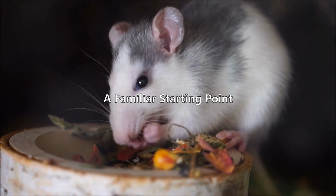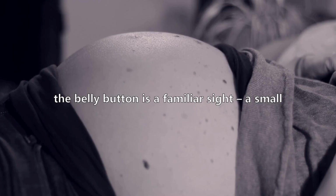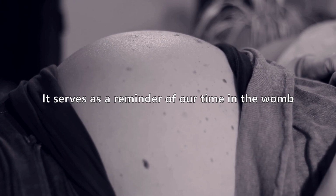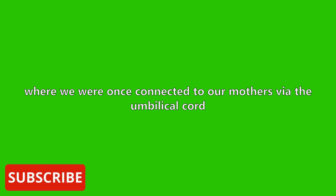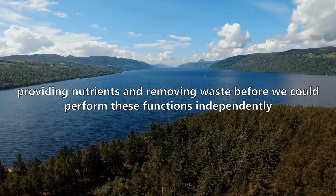For humans, the belly button is a familiar sight, a small, often innocuous mark on our abdomens. It serves as a reminder of our time in the womb, where we were once connected to our mothers via the umbilical cord. This cord, attached to the placenta, was our lifeline, providing nutrients and removing waste before we could perform these functions independently. After birth, the umbilical cord is cut and tied off, leaving behind a small piece that eventually dries up and falls off. What remains is the belly button, our first scar, and a permanent reminder of our prenatal development.